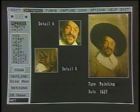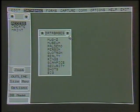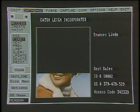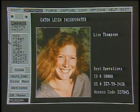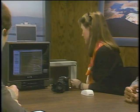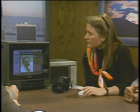And you can also edit these pictures, apparently, also. Yes, you can annotate them, etc. We can pick up a person database now. And in this case, again, we have a single picture field, a number of text fields along the side. Scroll through the records. And Picture Power gives you the ability to query on selected criteria. In this case, we're indexed on first name, so we'll type in Mike's name, and up comes his image. And there's his file.